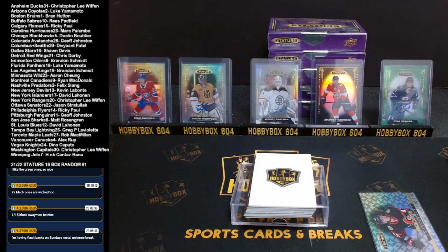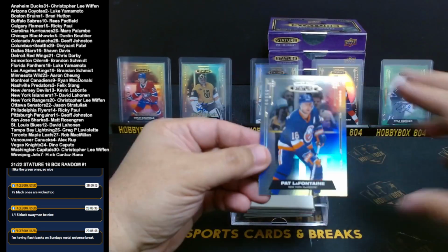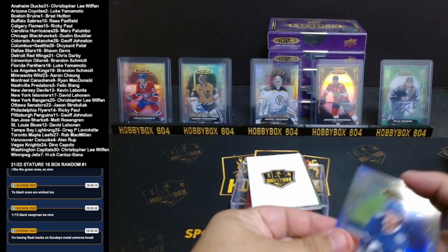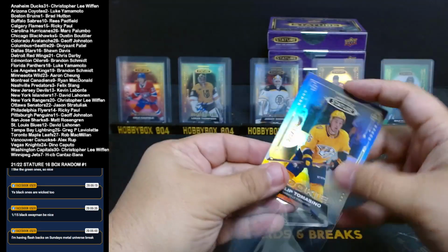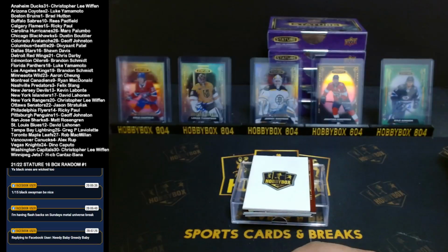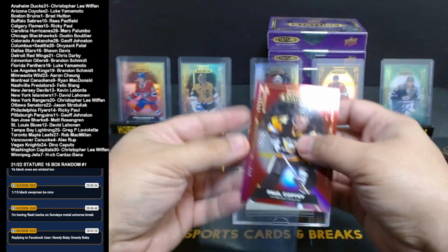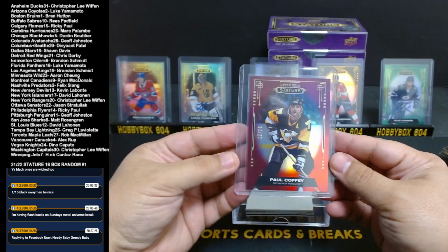I think a black one in Penguins or Boston would look very nice. All right. We have an Islanders Pat LaFontaine. Tampa Bay, Anthony Cirelli. Tomasino rookie, 226 out of 399 for the Nashville Predators. Hey, Ryan, by the way, I left you a big box of all the base cards for the set. Hopefully you put the set together, buddy. There is a nice Coffey. 15 out of 75, red for the Pittsburgh Penguins, Paul Coffey. Paul Coffey, Jeff Johnson, and the Penguins.